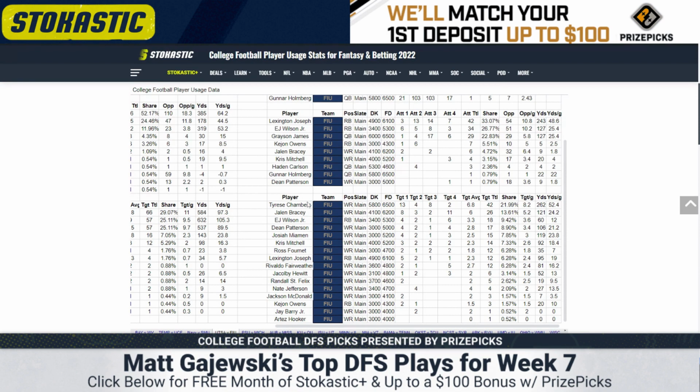So again, Chambers, if he plays, is the one. From there, it's Bracey, then Mitchell, and then you're largely looking at timeshares between Dean Patterson, Josiah Meeman, and the likes of everyone else we mentioned here.